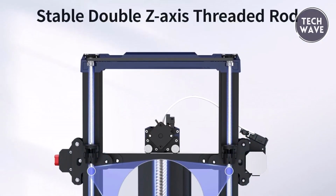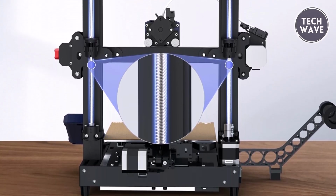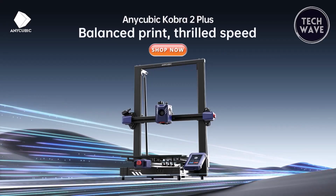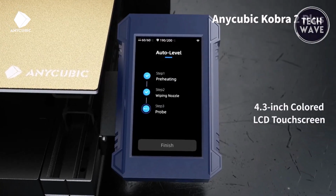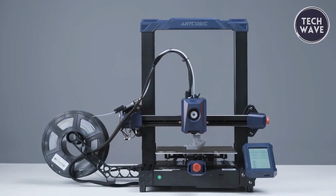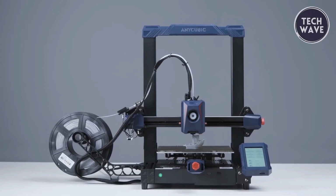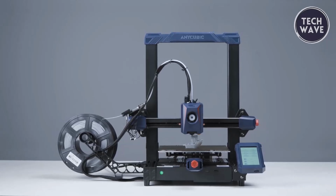Stability during printing is enhanced by the double Z-axis fretted rod structure, which reduces lifting resistance and ensures a flat building platform. This, combined with easy modular assembly and a comprehensive 4.3-inch LCD touchscreen interface, offers users a seamless and intuitive printing experience. Backed by a 1-year warranty, the Anycubic Kobra 2 is not just a printer, it's a reliable partner in bringing your ideas to life with precision and efficiency.